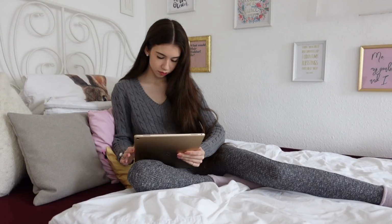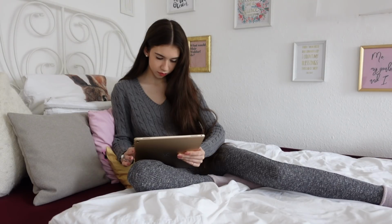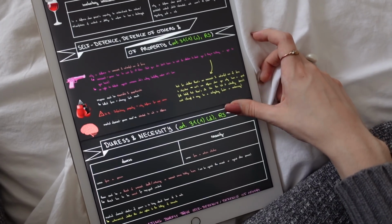Now, what should you do with your revision notes? What I like to do is I just like to grab them whenever I have time and sit down and just look over them. I think it's really important that you just spend a lot of time looking at them and reading through them. Make sure that you actually understand what you're reading.